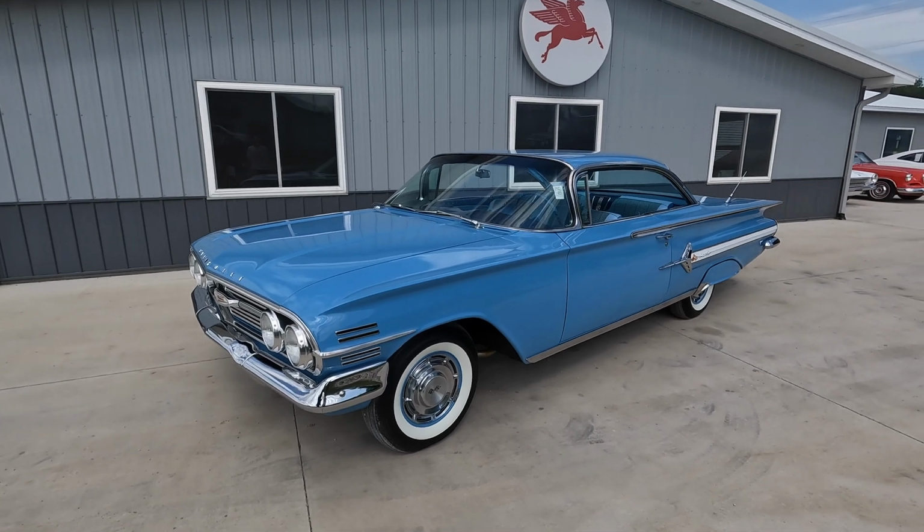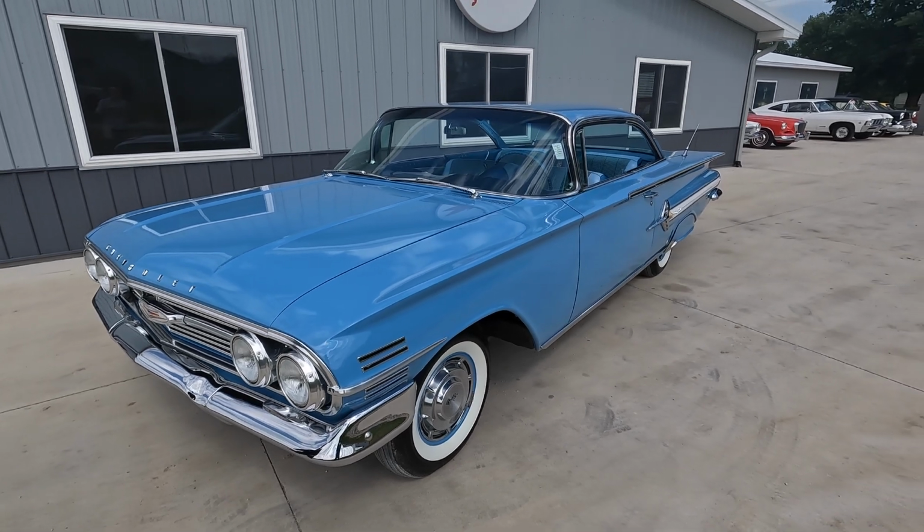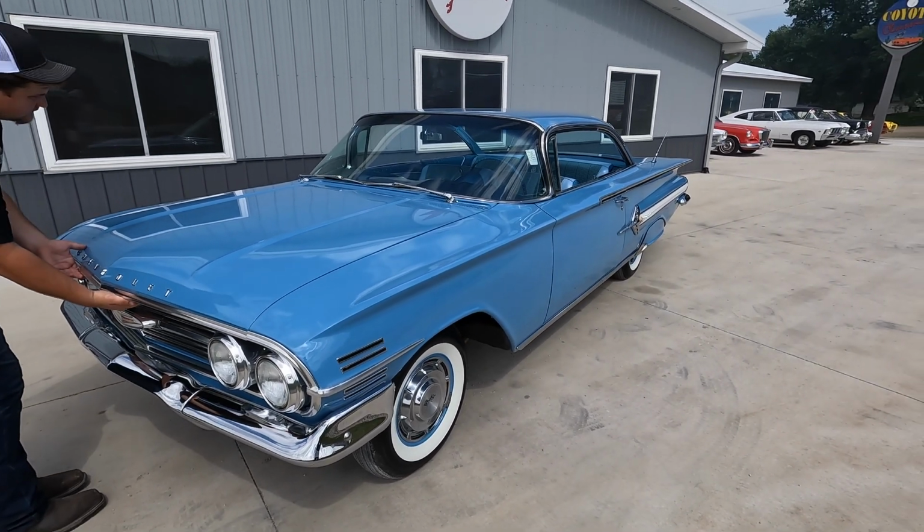It really is, Dalton. I love the color. At first, when I saw the first set of pictures, I kind of thought maybe it was a turquoise and white, but it's definitely a baby blue.